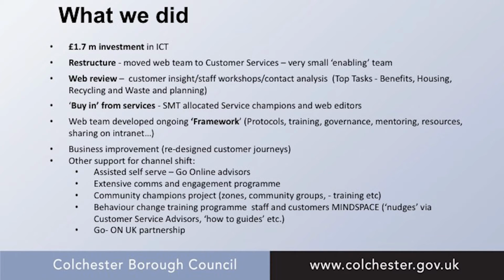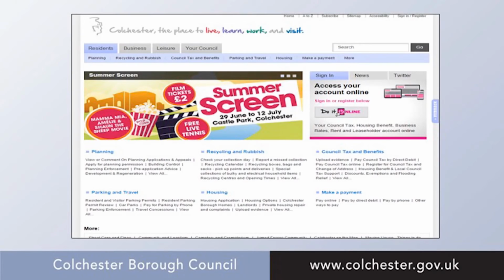We also did a lot of business improvement. We redesigned some customer journeys, and actually through reviewing the website, those customer journeys that were really inadequate and those business processes that were really inadequate really came to light. And that's quite an interesting point, actually. You've got to start somewhere. Where do you start? Let's start from where the customer is. Let's look at what the customer's accessing first and then think about their journey. So that's a picture of our new website, just to give you an idea of how much cleaner it is in terms of the front page.